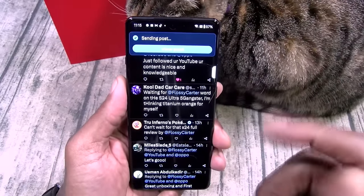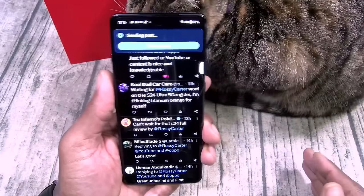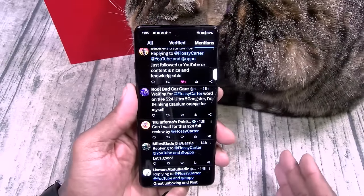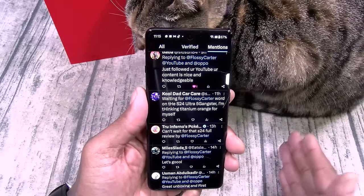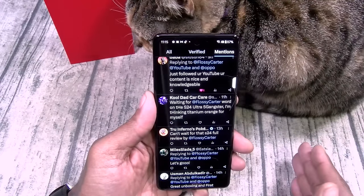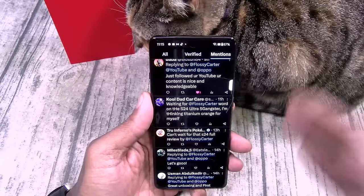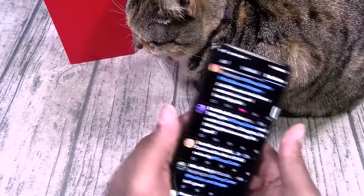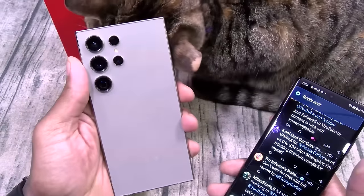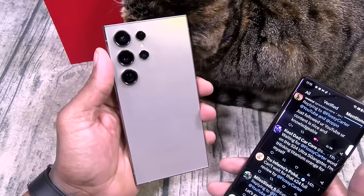Okay. Waiting for Flossy Carter's word on the Galaxy S24 Ultra. I'm thinking titanium orange. I ordered the titanium yellow. Okay, now, quick spoiler alert. I'm doing my review once I get my retail version on January 31st. Because whenever I get these review units, they have a few bugs and a few hiccups, and I don't want to just get online talking shit. You know what I'm saying?